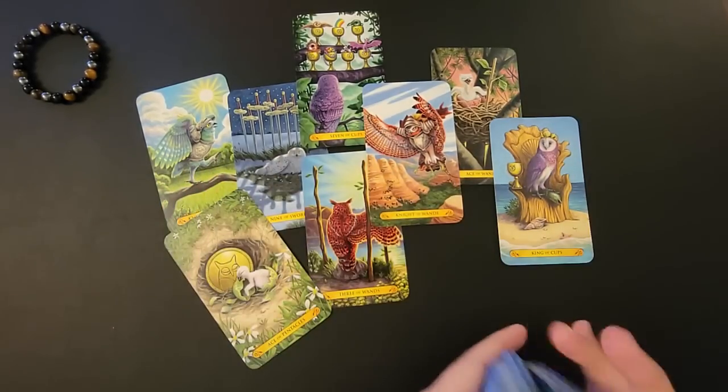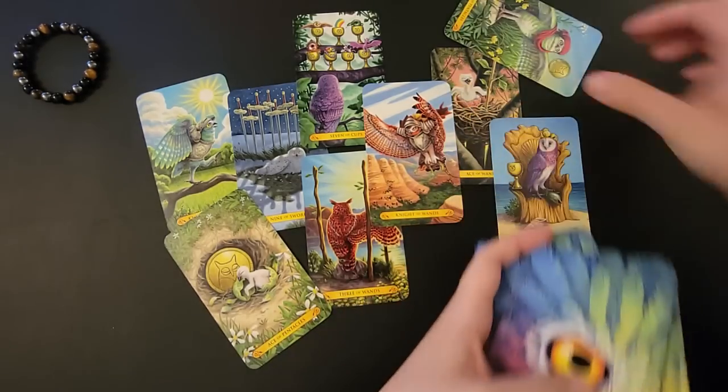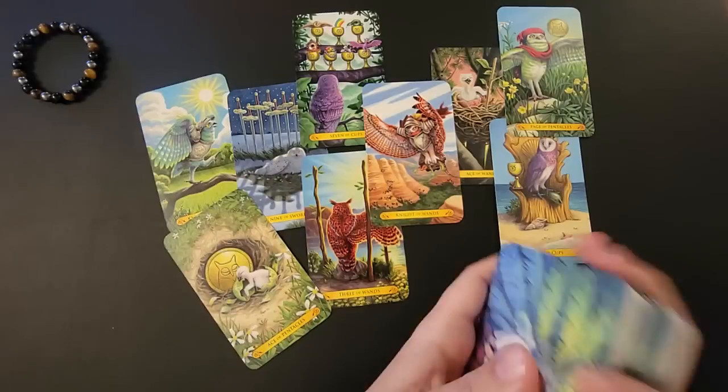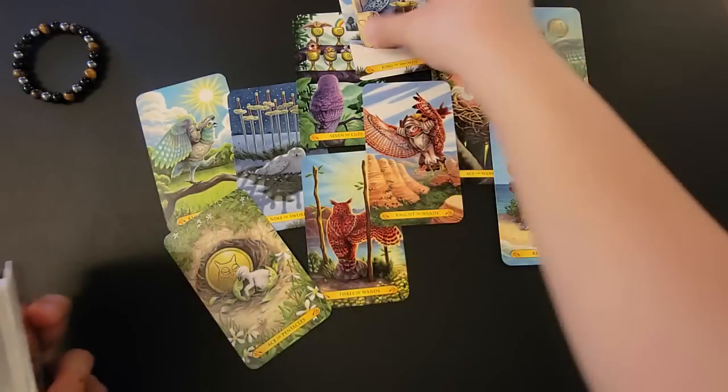And then we have the King of Cups. Yeah. The Page of Pentacles. I love this deck. Isn't it so nice? And then we have the King of Swords.